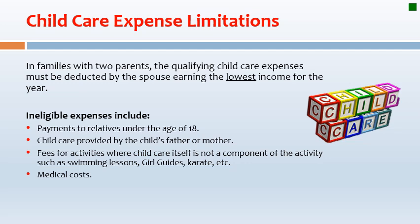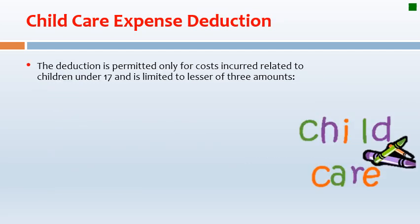Any medical costs incurred and any transportation costs, driving or sending your kid on the bus or getting a taxi for your kid to the eligible expense locations, such as a day camp or a week-long overnight camp or something like that. None of those expenses would be eligible. The actual deduction itself is subject to a limitation clause. Again, it's only permitted for costs incurred related to children who are under 17 years old. That's key. And they're limited to the lesser of three amounts.